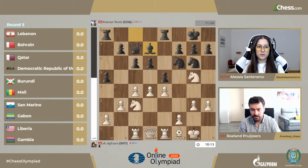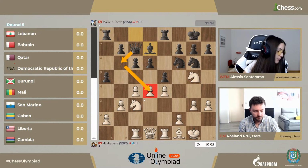So one idea for black is maybe to play a move like queen b6 to try to put some pressure on the d4 pawn, which is at this moment one of the weaknesses in white's position. So what do you think will be the next move for white?